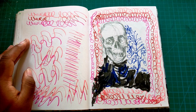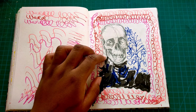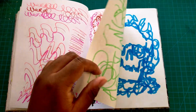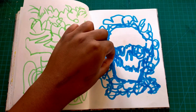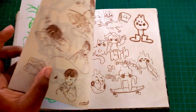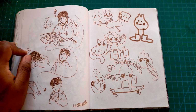This is another doodle page. I drew my pet skull. I don't know why I said pet skull, it's just a skull I have on my table. A prop skull, that's it. These are some more doodles. And I did that thing where you draw without lifting your pen up from the page. I drew a skull, and I feel like I do this a lot in my videos with my sketchbooks.